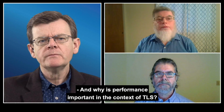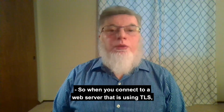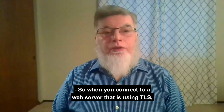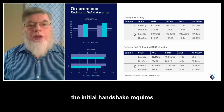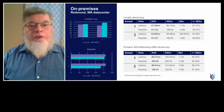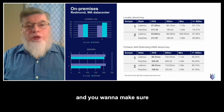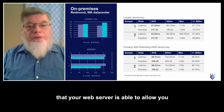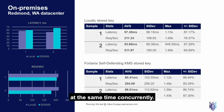And why is performance important in the context of TLS? So when you connect to a web server that is using TLS, the initial handshake requires a bunch of cryptographic operations like signature generation and verification. And you want to make sure that your web server is able to allow you to connect a lot of applications at the same time concurrently.